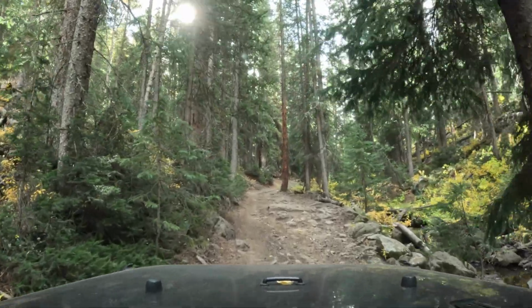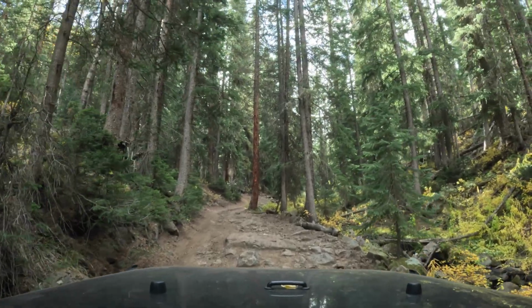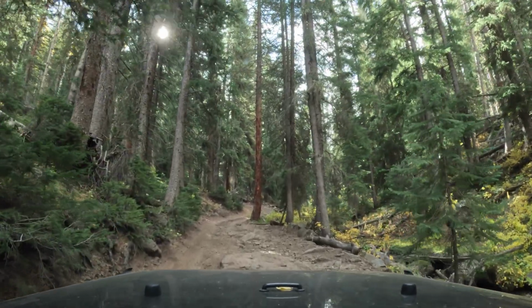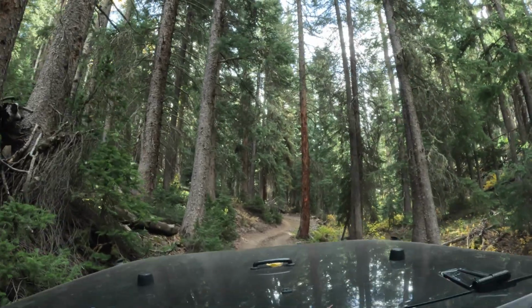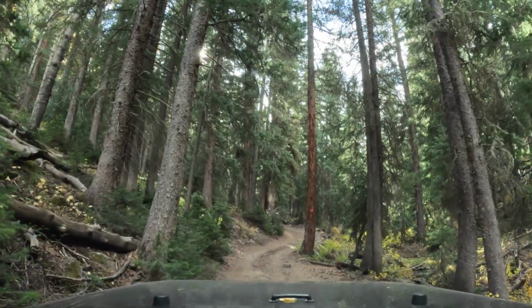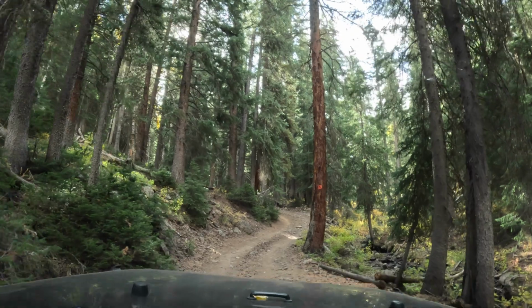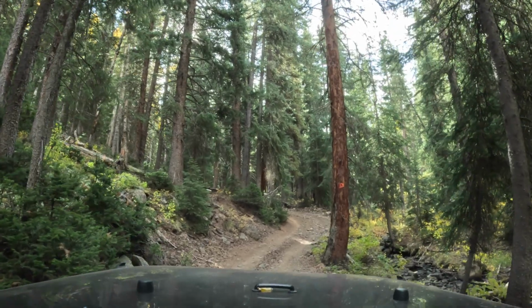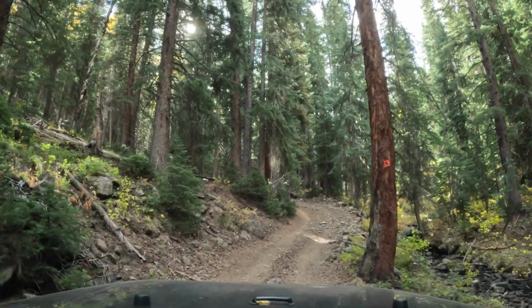Watch this pine tree on the inside of the apex of that turn. Roger. I didn't make any skid plate contact on that rock that you're going to see.